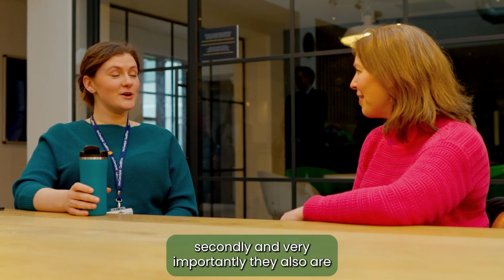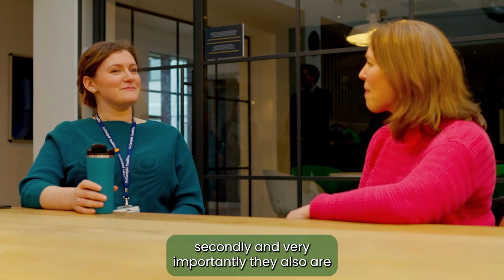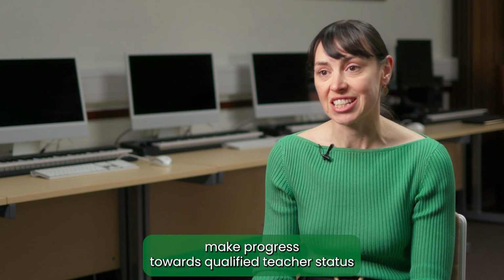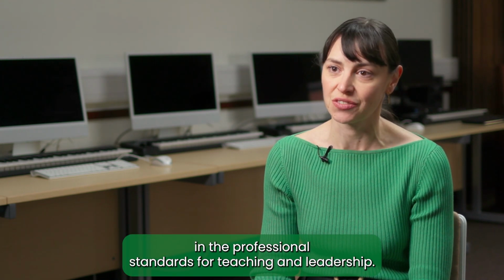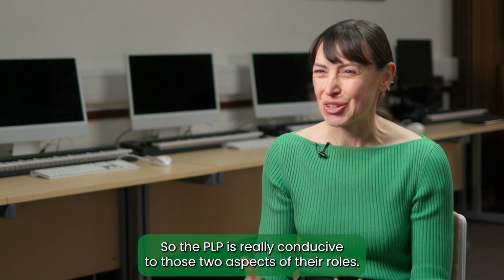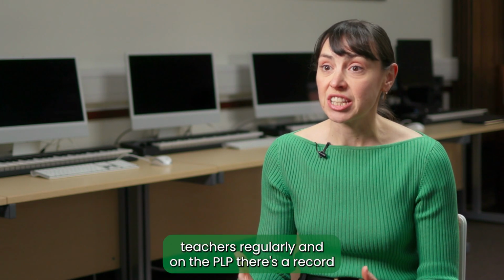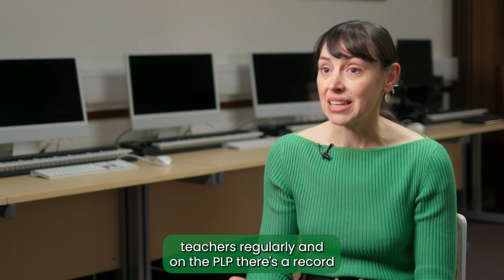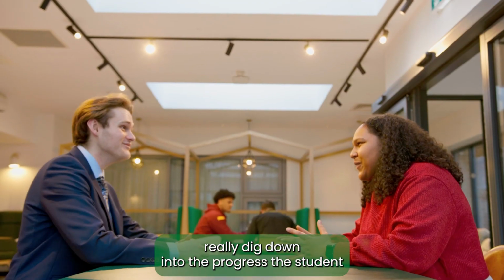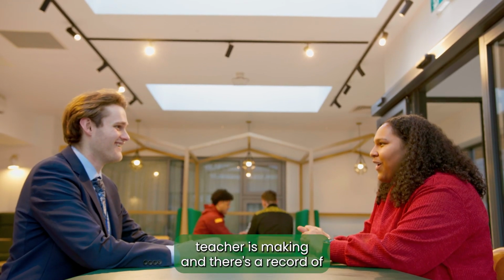But secondly, and very importantly, they also are responsible for assessing them as they make progress towards qualified teacher status in the professional standards for teaching and leadership. So the PLP is really conducive to those two aspects of their roles. They're able to meet with the student teachers regularly, and on the PLP there's a record of those weekly mentor meetings where they really dig down into the progress the student teacher is making.